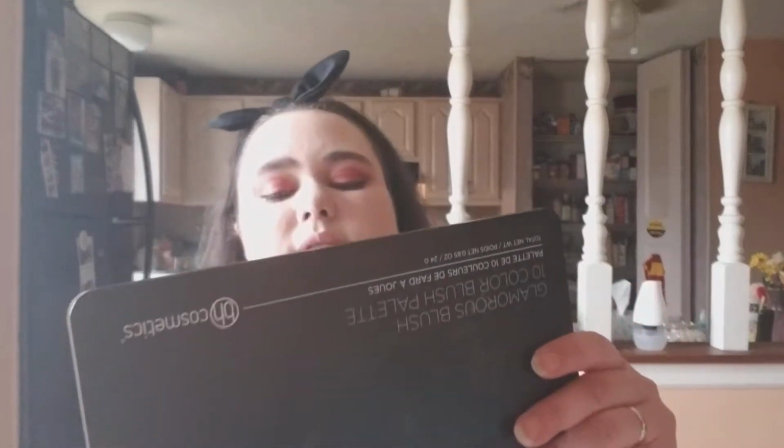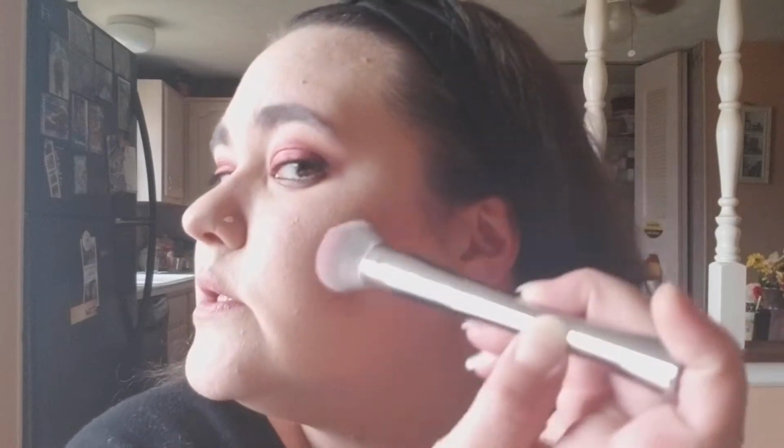I hope that you guys can kind of see that. I'll have to do this side. But it picks up so much. See? And it's beautiful. It just feels so good tucked right there on your cheeks. Love it, love it, love it. I'm also going to do a review on this palette for sure because it needs one.